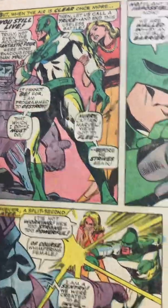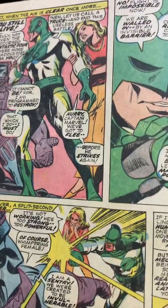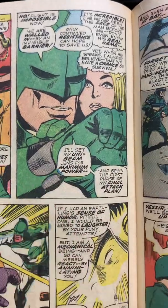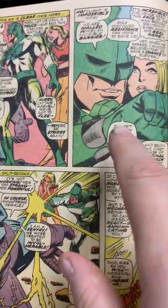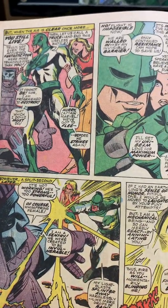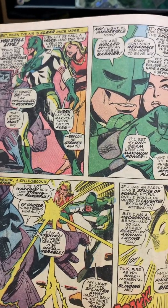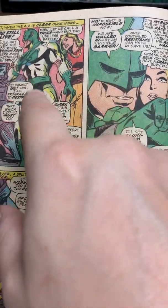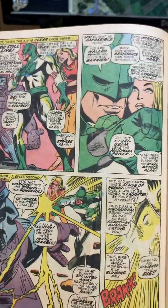He was also programmed for dramatic English, apparently. So I like the bands. My Unibeam lens for maximum power. And if you ask me, this is paying homage to E.E. Smith's The Lensman series. It's because the Lensmen, they wore these lenses on their wrist that gave them powers. They wore costumes a lot like this with the crests and everything like that.